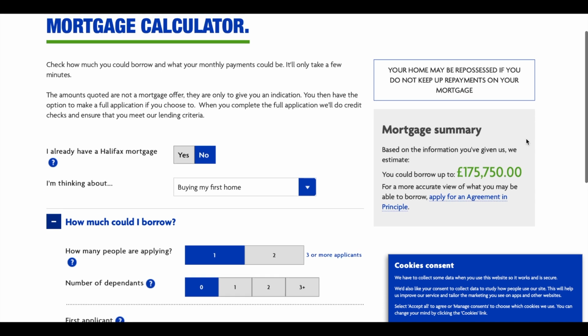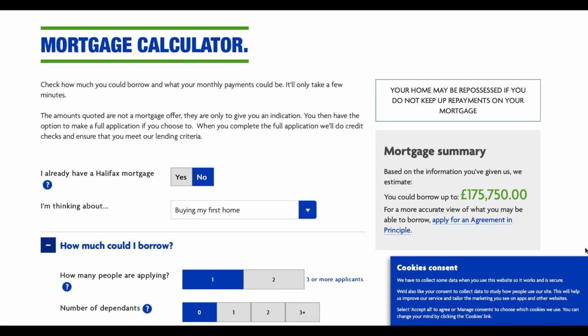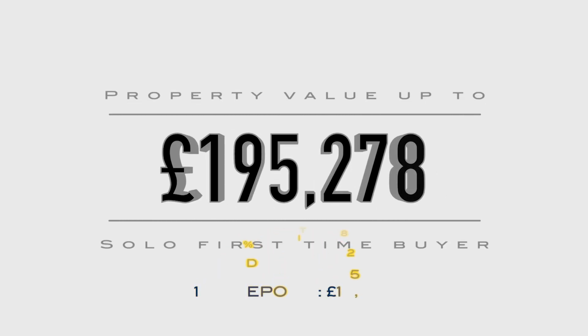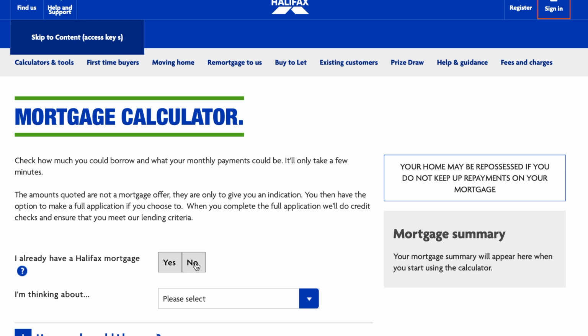£175,750. So if you divide that number by 90 and then times it by 100, you can find out the actual property value that you can start doing your Rightmove search with. So assuming that you have a 10% deposit of 19.5k, you can look for properties of this value, 195,278.